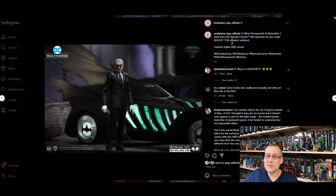This one will be available, it says, at select retailers. So Big Bad Toy Store, GameStop, Amazon, they should all have this stuff. Entertainment Earth as well when this goes up on August the 15th. I am going to pre-order one of these, and I'll probably get the glow-in-the-dark one as well. Like I said, McFarlane's finding a way to get suckers like me to buy more than one of these things. And I'm sure at some point we'll get a platinum release of Alfred as well down the line after this Batmobile pre-order ends. But again, both Batmobiles, August the 15th pre-orders, the glow-in-the-dark Amazon exclusive. This one will be at your usual online retailers.